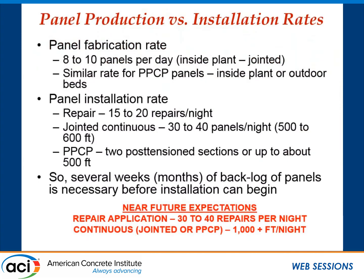We are able to fabricate about 8 to 10 panels, depending on the precasters' facilities. If they are using a post-tensioning bed, the beds could be 300 foot long. They can do about 20 panels per night. Installation rate, if we are doing repairs, we are able to do about 15 to 20 repairs. Keep in mind, these repairs are spread out along many miles, so the operation is slowed down. We have to move from site to site. When we do the continuous placement, we have been doing 30 to 40 panels per lane closure per night.